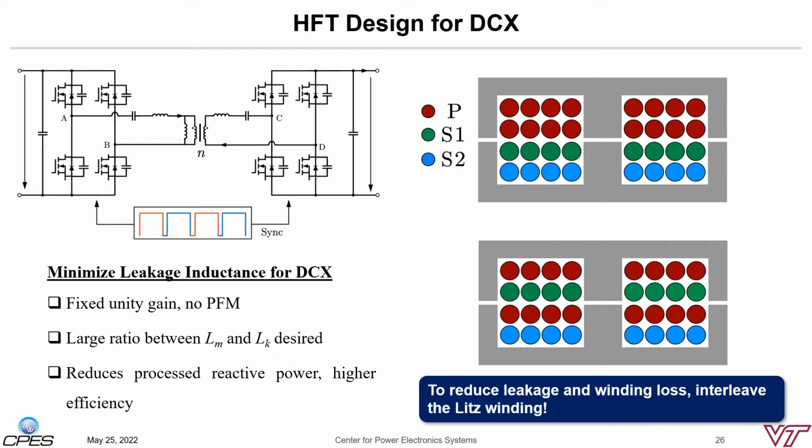But since the magnetizing inductance must be set to a certain value to achieve ZVS, the leakage inductance should be minimized. Minimizing leakage inductance also has the added benefit of reducing the amount of processed reactive power, increasing the converter efficiency. To reduce the leakage inductance, we use a technique called interleaving for the winding arrangement to improve the flux coupling between the primary and the secondary side of the windings.